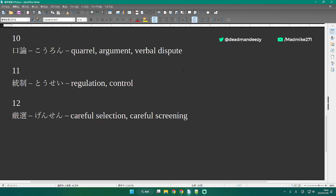Number 10 is, let me double check that that's not just a noun and not a suru noun. Yeah, that's a suru noun. Waiting on a table. Next up, we have koron. Ko on the left side for talking or a mouth. In this case, we're talking about verbal. This is the verbal in verbal dispute. And ron on the right side for a dispute or an argument or discourse, like scientific discourse here. So koron is a verbal argument or verbal dispute.